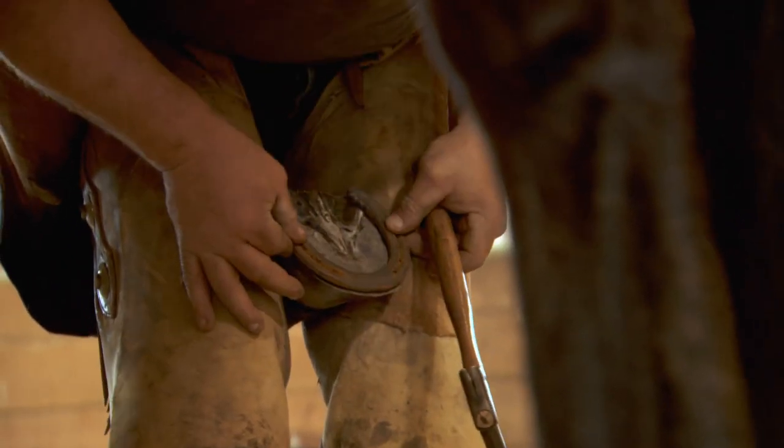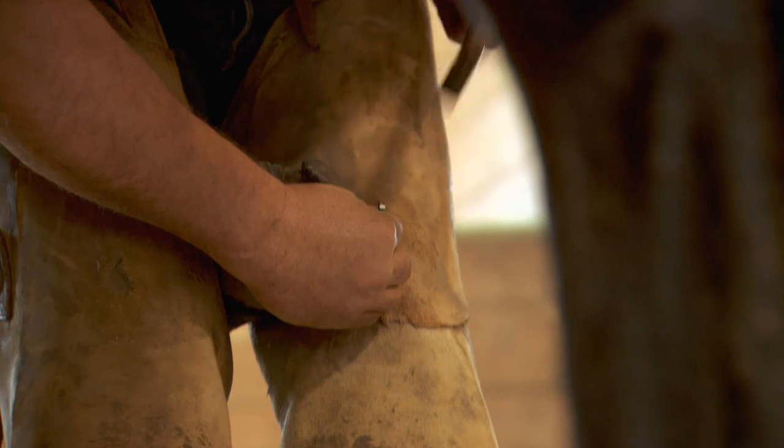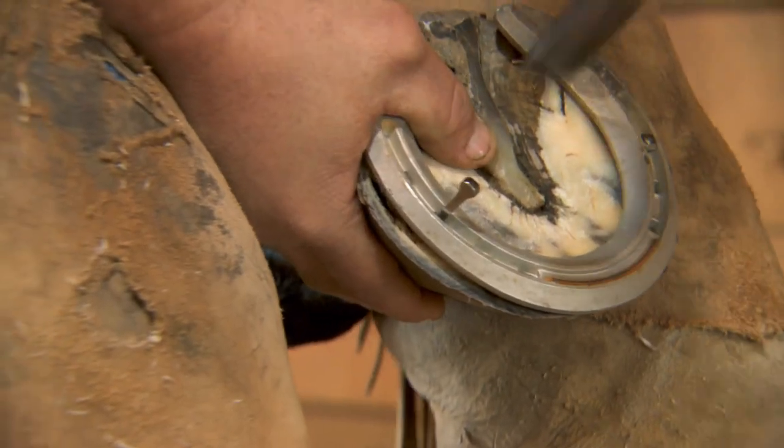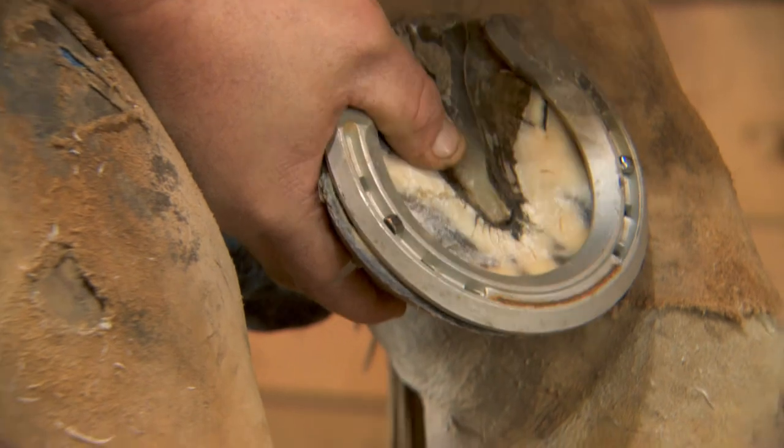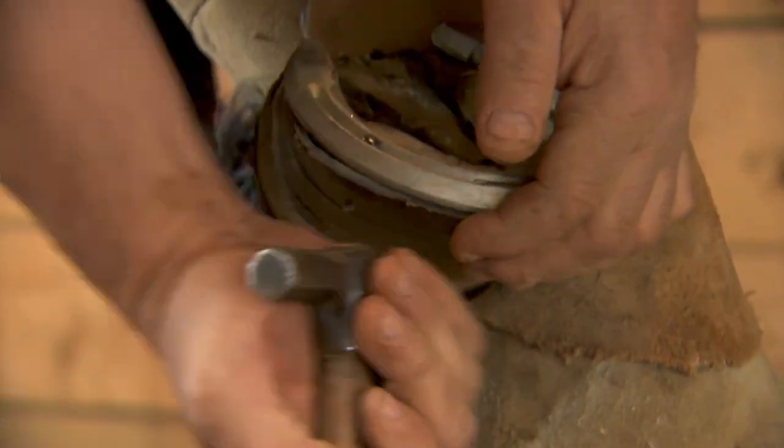Some horses will lean and lean really heavy on you. If they're really relaxed, they'll almost go to sleep. Some that are a little on the ornery side, they can be relaxed and still wanna play games and push on you. And I always tell them they got three other legs, they can stand on that. They don't need to be standing on the farrier.